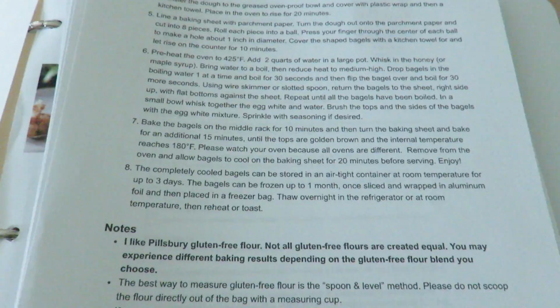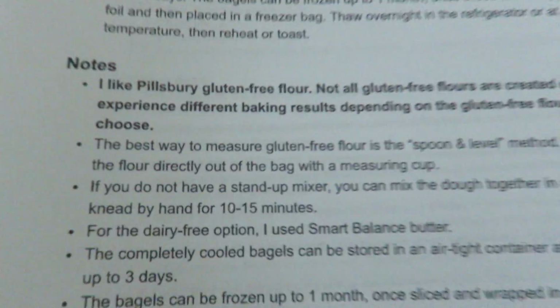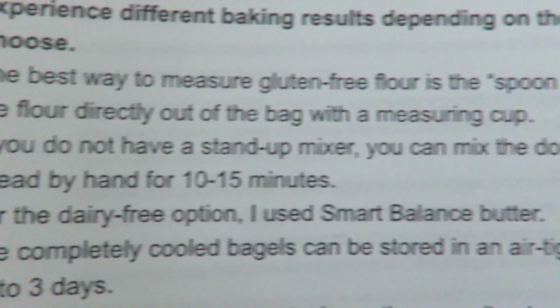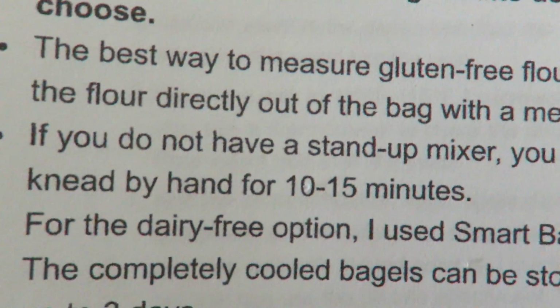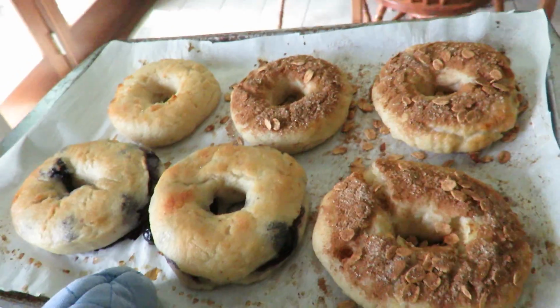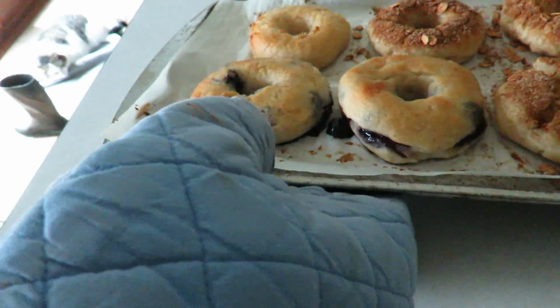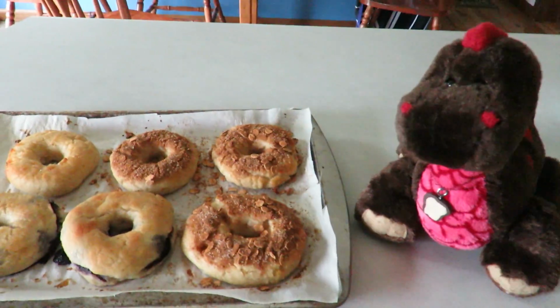I'll do it fine. Actually, going through the whole thing, I looked at the notes and noticed something. You know what else I realized, besides the fact that I think I somehow got flour on my wings? I made these smaller than the recipe called for, so I probably should not have baked them that long. Well, live and learn. All right, these have cooled enough.